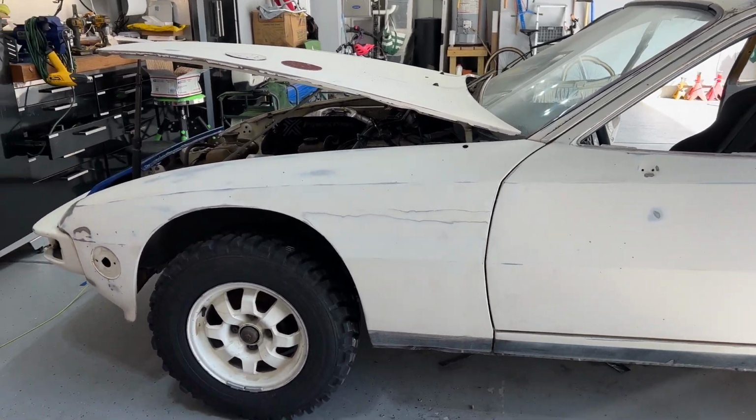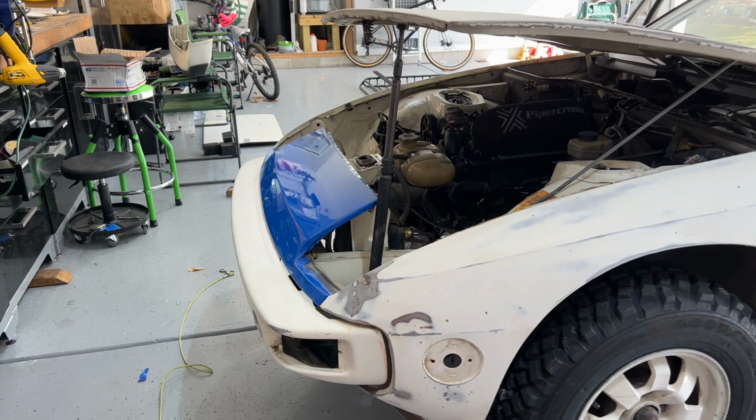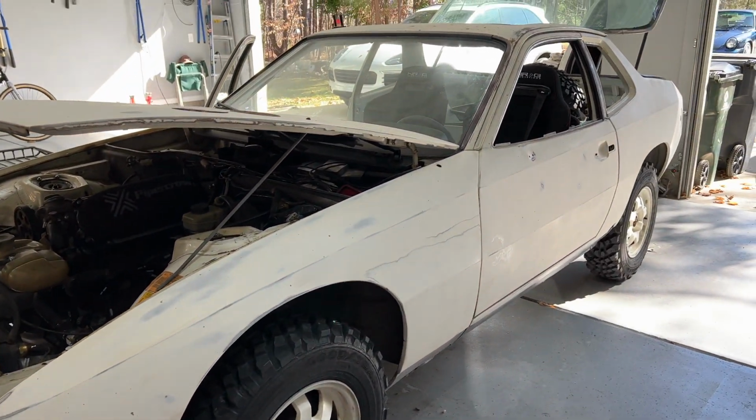It'll be my first time doing more than that nose panel, and I think Will's as well, so it should be entertaining. Yeah, that'll be good.